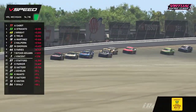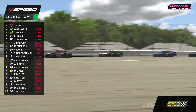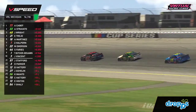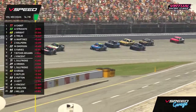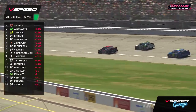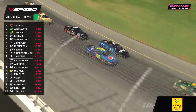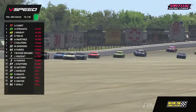Maybe a good move for the 77. We'll see what he can do here to prevent the 33 of Stravato to look to the inside. He's not quite close enough this set of corners, but I think with the draft down the front straightaway, he might have an opportunity headed into turn number 1. As Cabot now probably up over 20 laps led in this race, so definitely a very good run so far, but it's not over. Here comes Stravato to the outside. He wants the lead away, and here comes the 21 of Trejo looking to the inside of Jeff Wright. So Wright, who's kind of dominated this race, I'd say, in danger of falling out of the top 3.